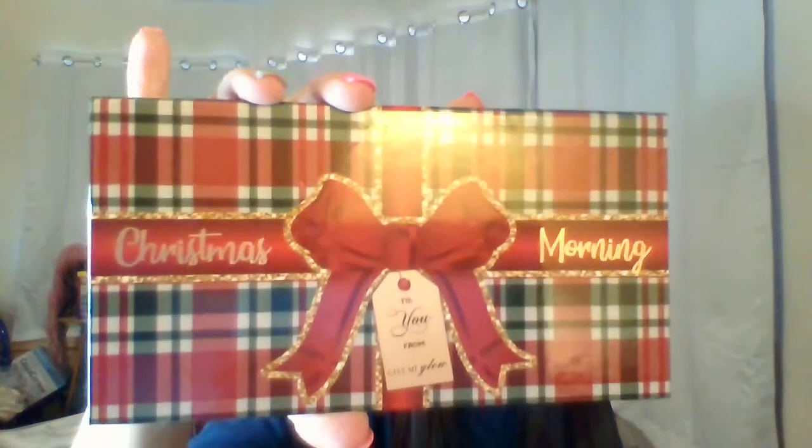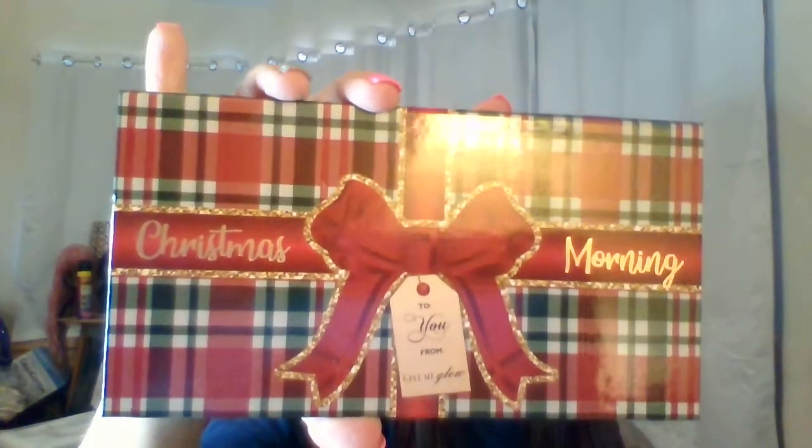This is from Give Me Glow Cosmetics. This is the first thing that I have gotten from them. I have swatched this, but I haven't put it on my eyes. This is the Christmas Morning palette. I love the packaging because it says, "To you from Give Me Glow." The packaging is just beautiful. I didn't get this in December because I missed the initial launch. I was at school and I couldn't order it.